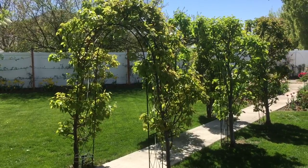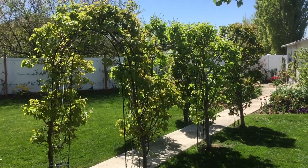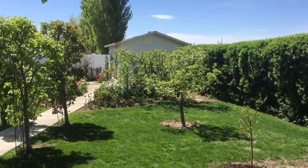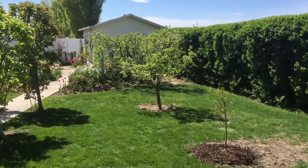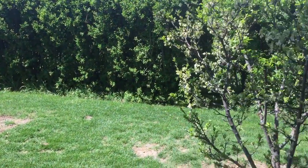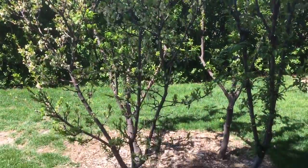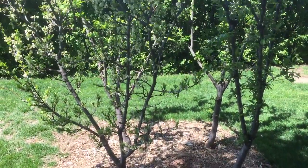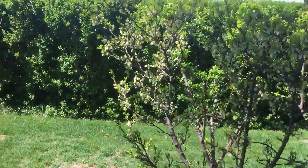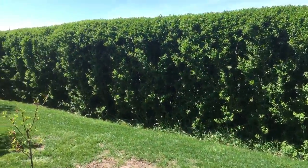So you've got the espaliered Asian pear arches. But before we get there, you also have some apples in the back and a plum, and this is a new Babcock peach. Right here is a 4-in-1 of pluots and an Imperial prune. There's that hedge. Sorry.